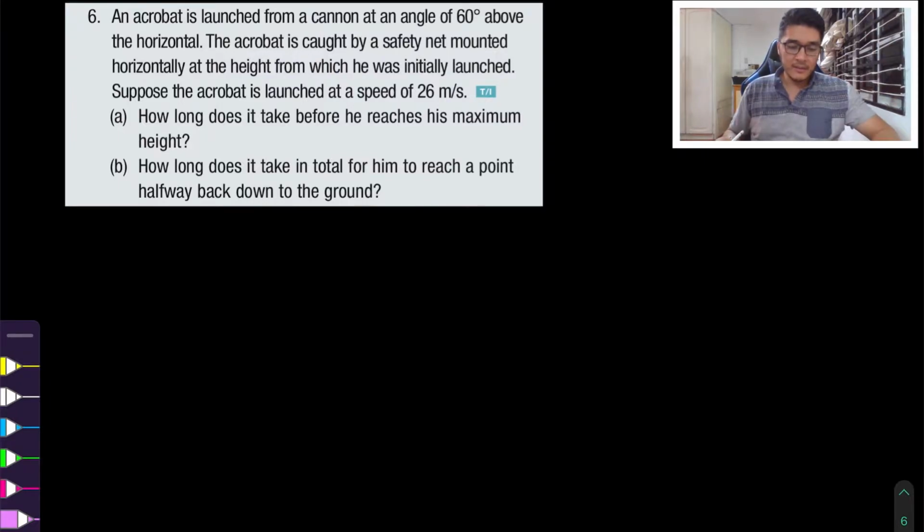An acrobat is launched from a cannon at an angle of 60 degrees above the horizontal. The acrobat is caught by a safety net mounted horizontally at the height from which he was initially launched. Suppose the acrobat is launched at a speed of 26 meters per second. How long does it take before he reaches his maximum height? And how long does it take in total for him to reach a point halfway back down to the ground?